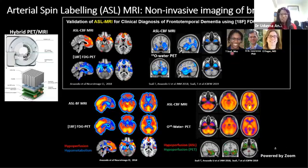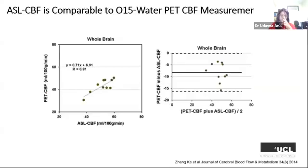And Tracy Sassali, a PhD student here at the Institute under my former supervisor, Dr. Keith Lawrence, has done a series of studies where she's measured blood flow using ASL and the gold standard O15 water, radioactive water, in healthy controls and also in FTD patients. And again, she's showing similar patterns that we are able to detect on an individual level, as well as on a group level, matched patterns of deficits, again demonstrating that ASL can in fact give us similar information to the gold standard O15 water.